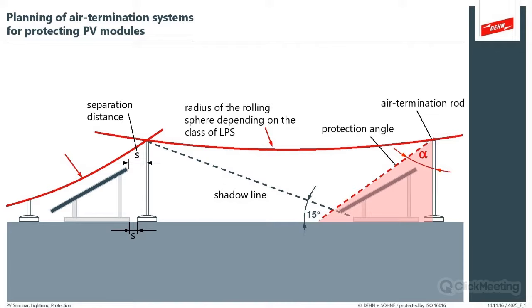Then, with the deployment of all these different air termination rods based on the lightning protection design, you'll see that we also do talk about a shadow line. The shadow line is the big challenge we have in the photovoltaic industry, because a shadow on any of your modules means that you'll have a reduction in efficiency, and also you might have something like a core shadow that damages your panel. So this is something that also has to be taken into account during the design of your air termination system.